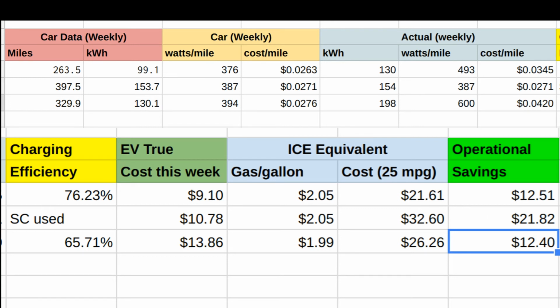Gas prices are down in our area and it's actually below $2 a gallon now. So if we took the equivalent of the 329 miles that we drove this week in an ICE car, that would be $26.26. So the difference between the $26.26 and the $13.86 is $12.40 operational savings this week for owning a Tesla.